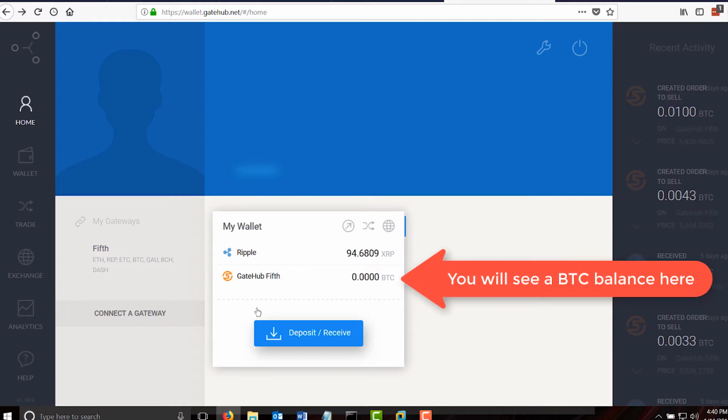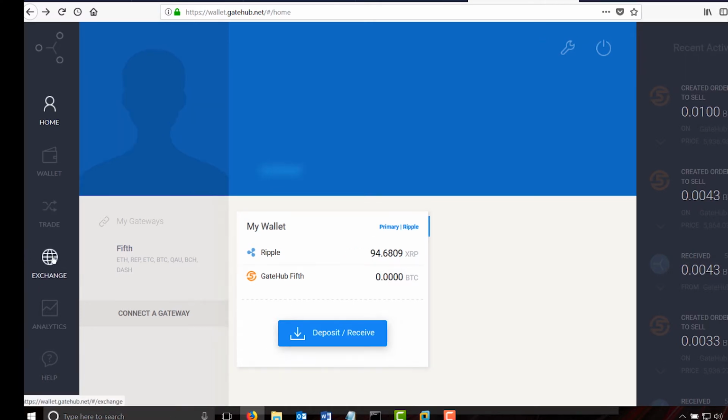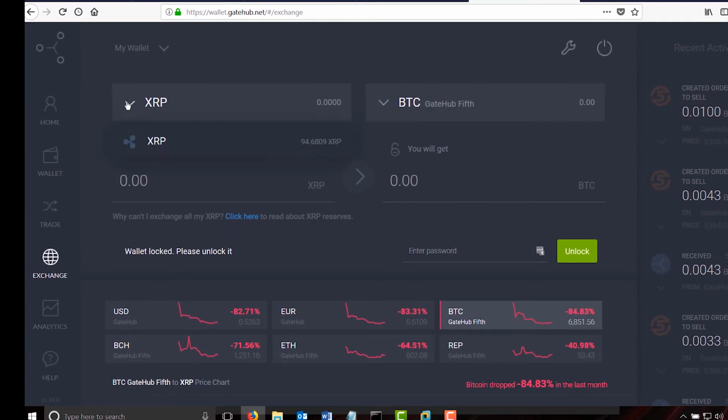Now it's time to convert your BTC into XRPs. And the way you want to do that is one of two ways. The first way, or the easy way, is just to go to the exchange. And what you're going to want to do is come over here and do the drop down. Obviously I don't have any BTCs in my account right now. But you're going to want to select BTC and say, okay, I want to take my BTC and convert it to over here. You're going to have XRP.